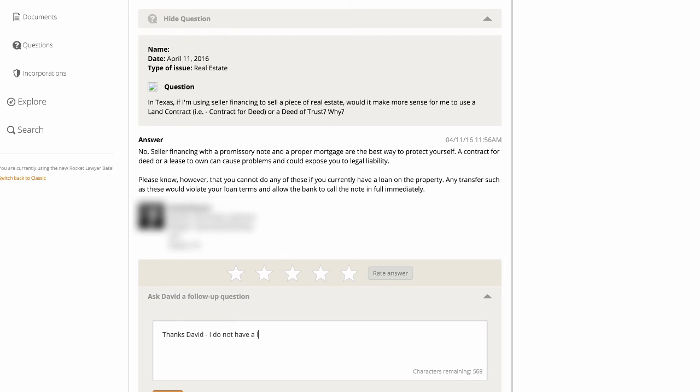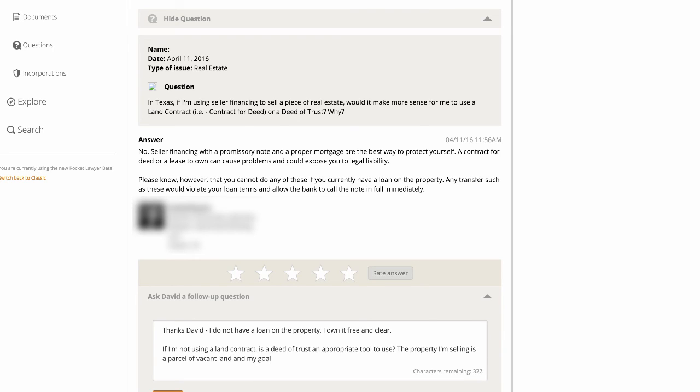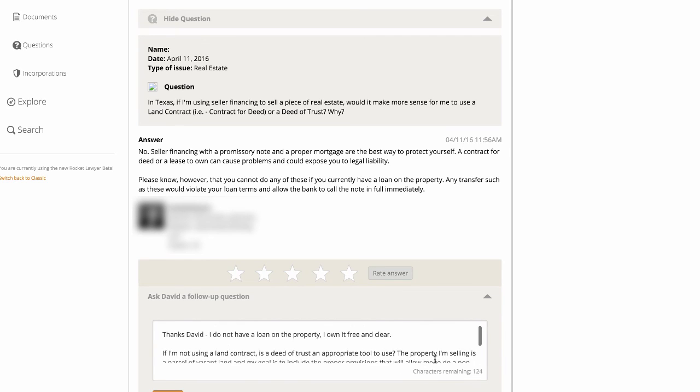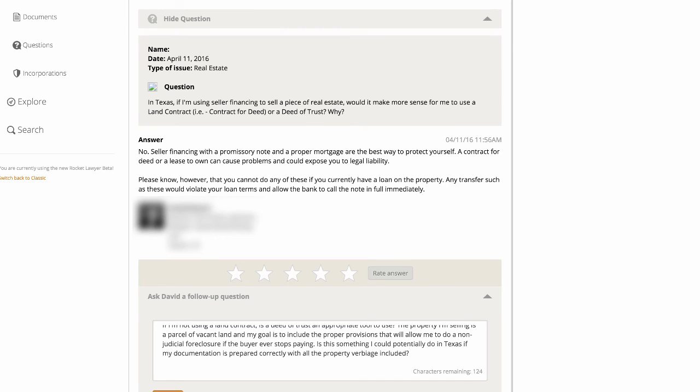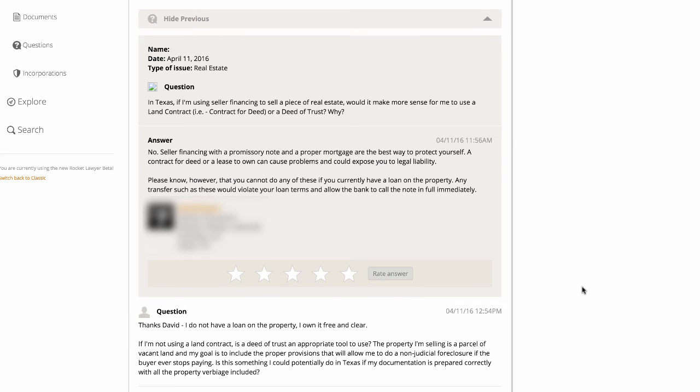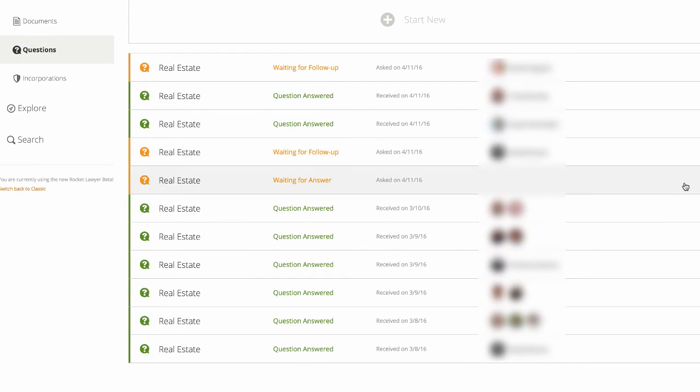I do not have a loan on the property. I own it free and clear. Is a deed of trust the right option for the property I'm selling? My goal is to be protected if the buyer ever stops paying. So I'm just going to fire that back at him and see if he has anything helpful to say about that. And you kind of get the idea. I'm not necessarily to the conclusion yet on any of these lines of questioning. I don't necessarily have all of my answers yet.